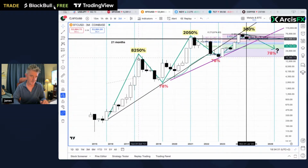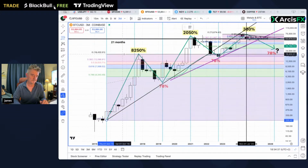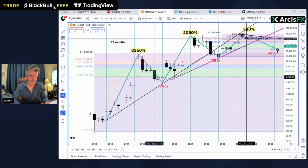Let me just show you on this last one. I'll just prove it to you in case you don't believe me. If I draw a line from the top to the bottom there, actually it's the wrong line. I've got to draw it from this starting point. Where is it? Down there. So you can see this one actually pulled back a little bit further than 78.6%. It was about 81%.